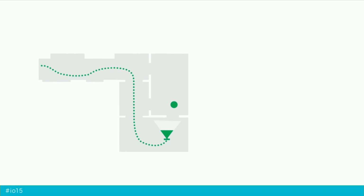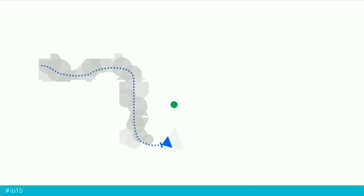So when a Project Tango device enters a space that it's previously been in, as it starts to explore the space, it will build a map. And when it recognizes a landmark it's seen before, it can localize itself to the rest of the building. And that's called area learning.